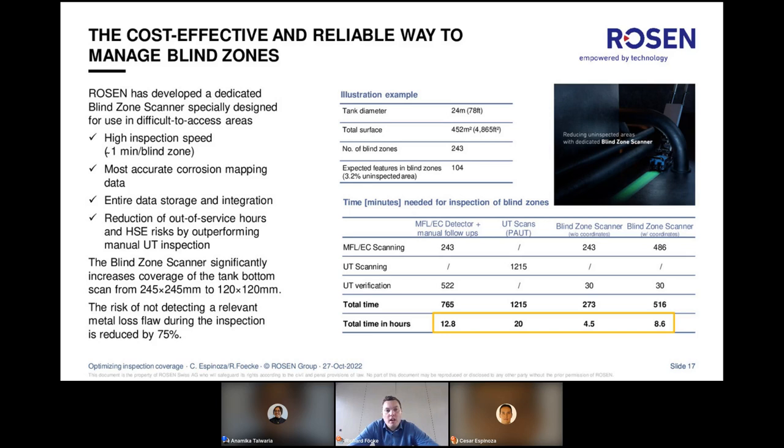We compared just the time needed for the inspection here. If you use an MFL detector, where there are also several on the market which do not automatically size, all indications have to be manually followed up. We would need about 12.8 hours for this inspection. If we would use phased array UT scans, we would even need more time, so in total about 20 hours.